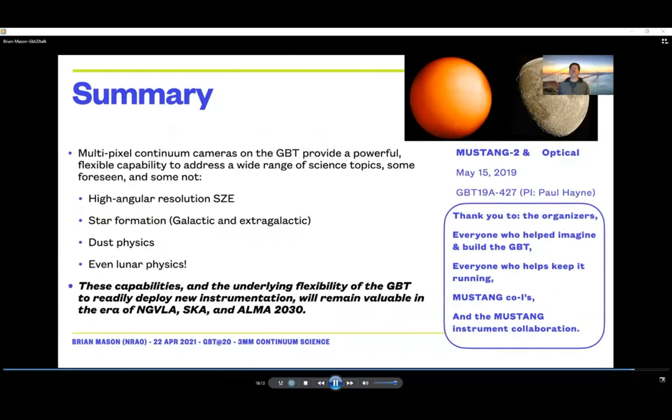So in summary, multi-pixel continuum cameras on the GBT provide a really flexible and powerful capability to address a wide range of science topics. These include high angular resolution SZ effect measurements, star formation, both galactic and extragalactic, dust physics, and I didn't have time to talk about this, but even lunar physics. I've shown on the top right here a Mustang 2 map of the moon, along with an optical image taken on the same night.